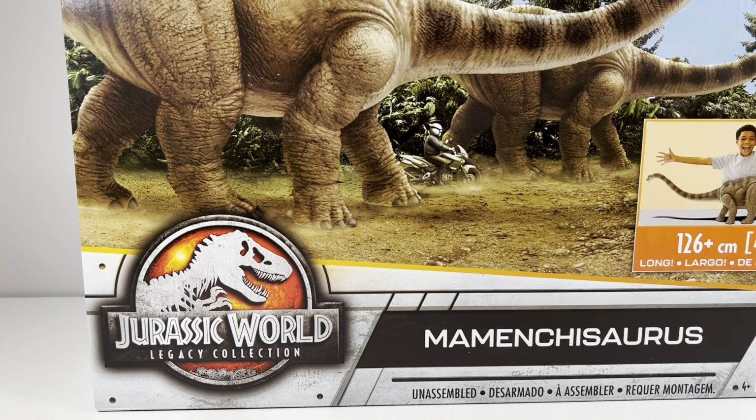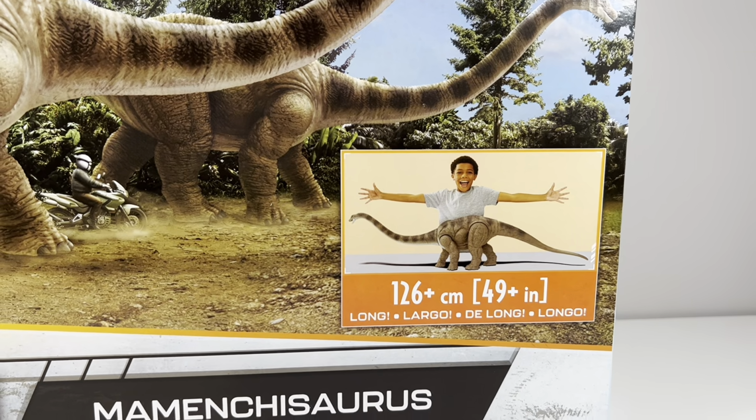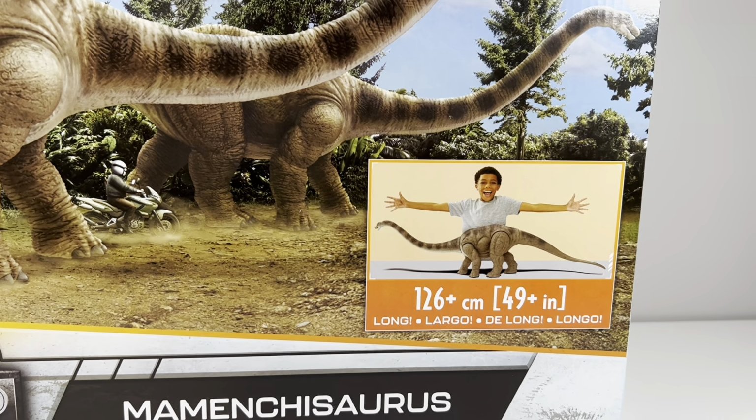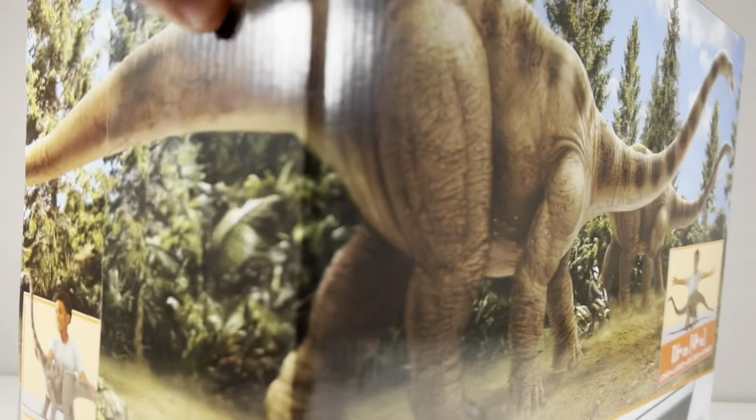We get the Jurassic World Legacy Collection logo down here, and then we have the dimensions of this figure. It's long, it's largo, it's day long, it's longo. It is a massive 49-inch figure. Absolutely love it. And let's spin the box around.